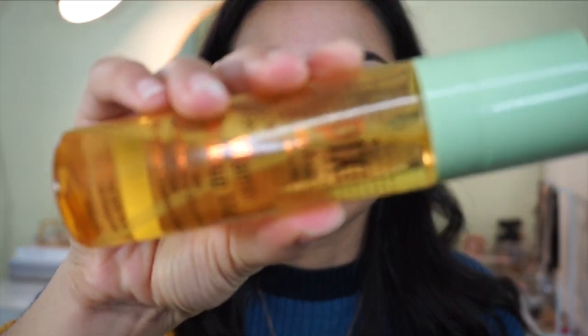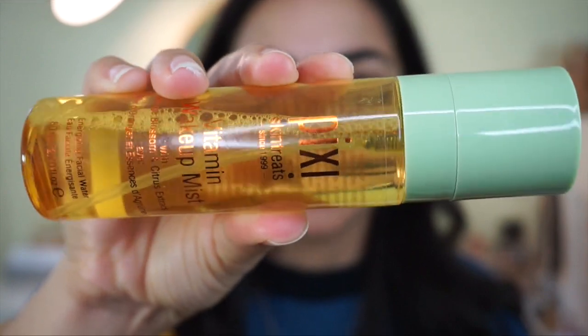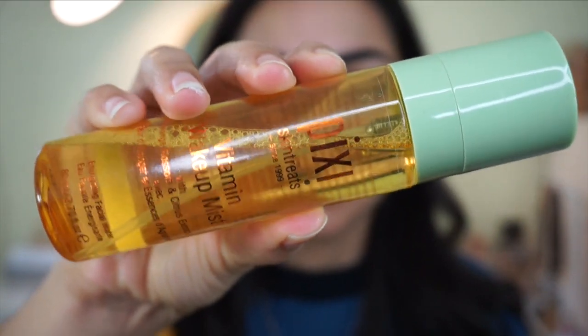Alright guys, so we're gonna get right into it. It's early in the morning, so right now I am going to mist my face with the Pixi Vitamin Wake Up Mist. It's orange blossom and citrus fruit extracts and lavender, and it's supposed to just moisturize my skin, wake it up, which is basically what I need.